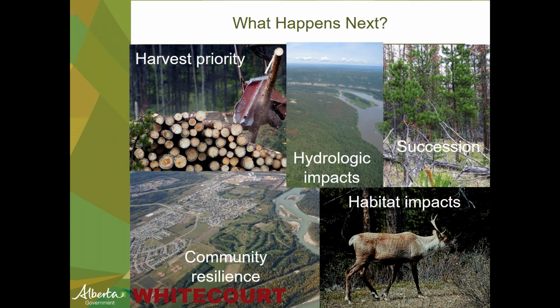This picture here is Whitecourt. A lot of communities in Alberta rely on the forest sectors for their primary and secondary employment. So that's another consideration, that when we developed overall the mountain pine beetle program and took a look at the areas that we control and the impacts, what are the impacts to community resilience? The decision to undertake the mountain pine beetle program was also based on this, and some of the work through FRI really shows that the networks built around community resilience and impacts to the forestry sector all tie in so strongly that we really do have to consider that in a significant way as well.